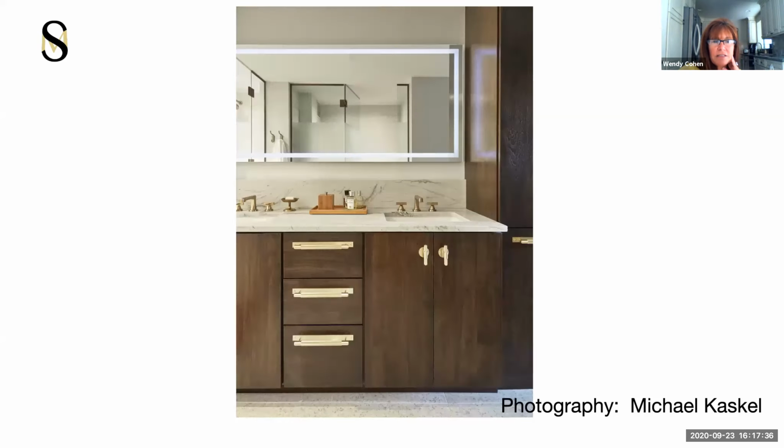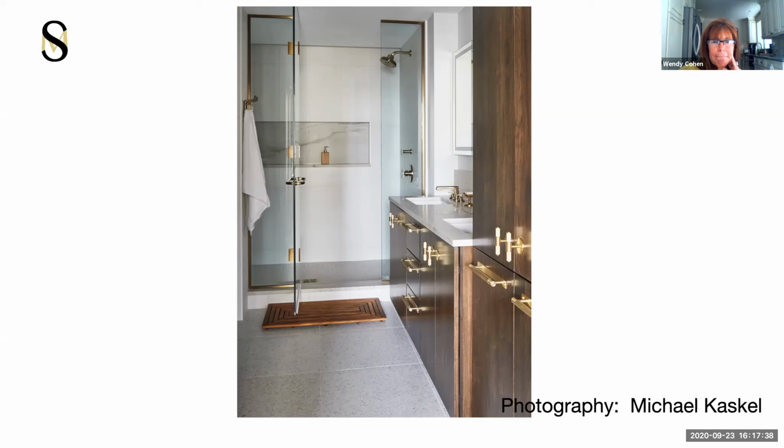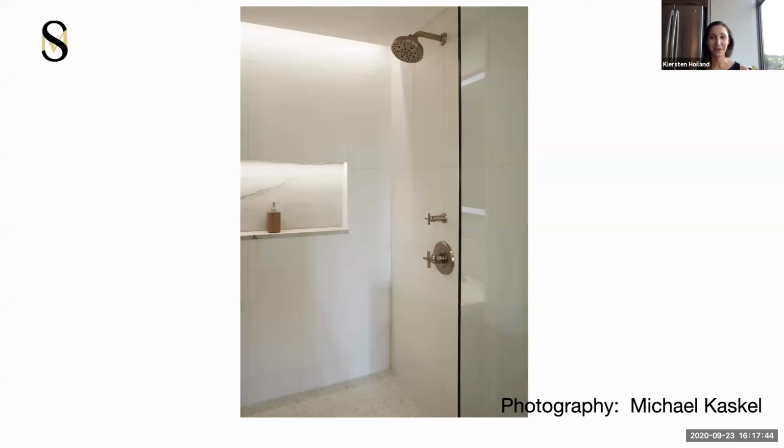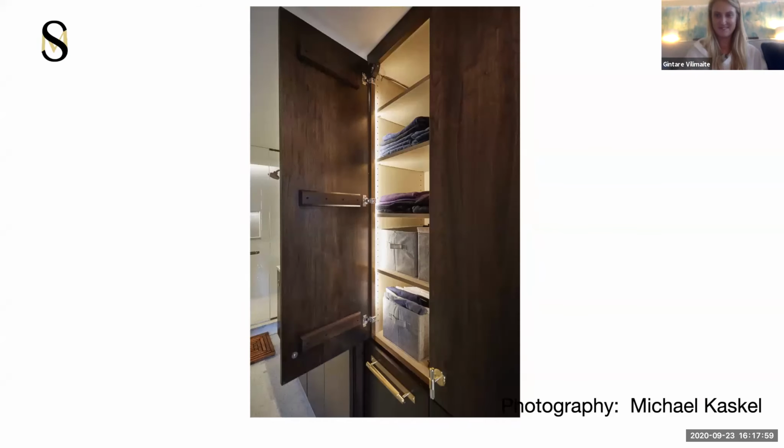Gorgeous. I love it. So lights off, lights on. That was all Kiersten. And I also just jump in and say that the photographer edited out my recess lights. So there were recess lights in there. Bummer. I'll take you through a little tour of everything after she's done.